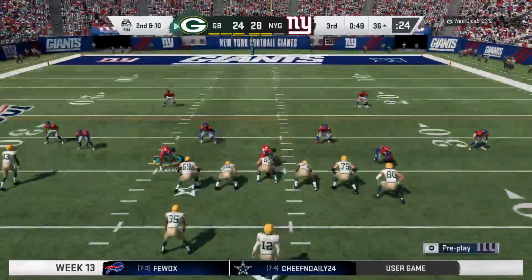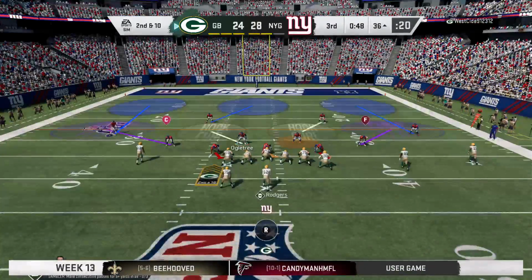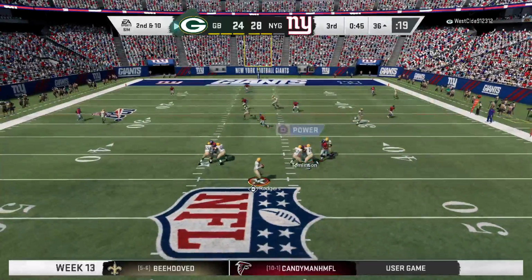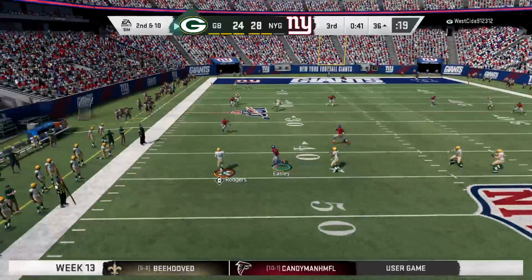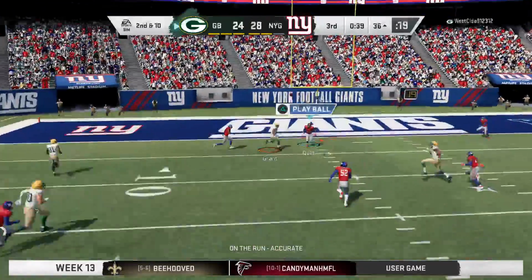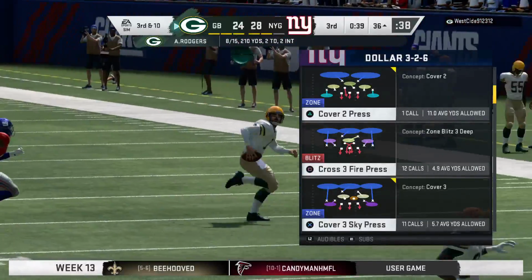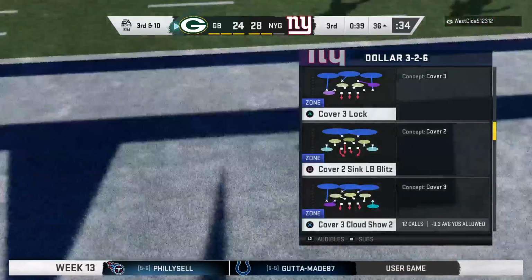They'll try again from the 36 on 2nd and 10. Throwing again, Rodgers. Dancing to his left. And now he'll let this one go deep. Back over the middle. And that will be incomplete. Tried to dial up the long one way out there, but it'll be 3rd down.